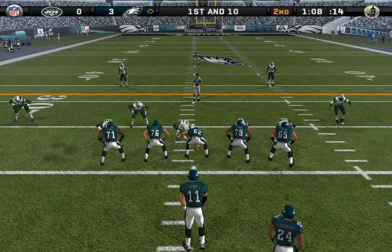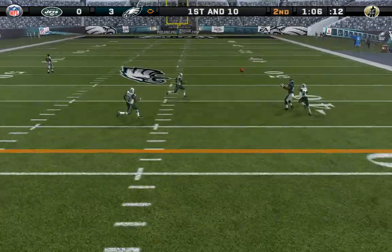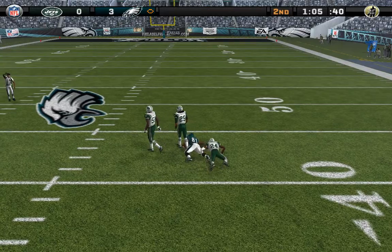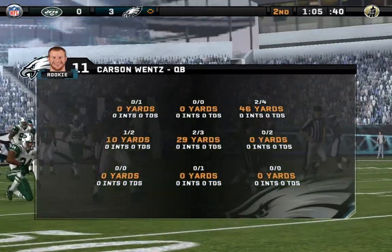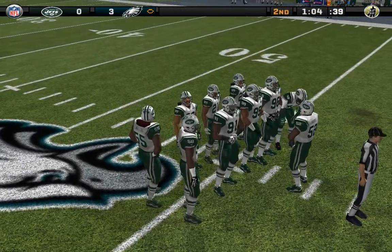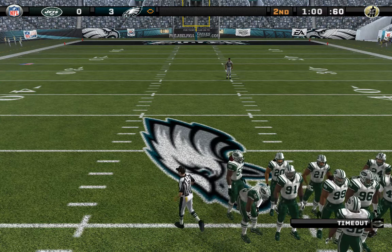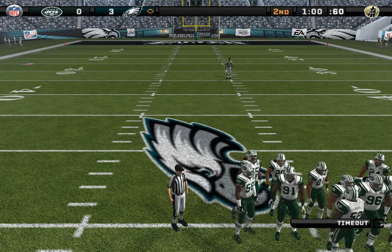First and 10. From the gun. With the pass. Number 24 is there on the stop at the 41. This is an example of the quarterback trusting his arm. He just made a decision, and the ball was there in a blink of an eye. Philadelphia kills the clock with that timeout, about a minute left.